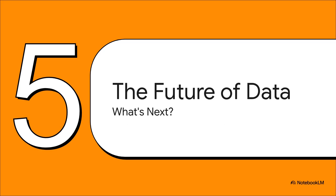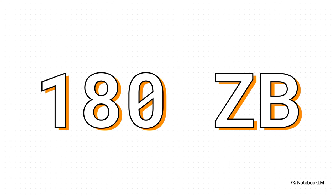So where are we headed? I mean, this demand is not slowing down. So what does the future of data even look like? What's driving all this? Just sheer raw demand. Get this, by 2025, the world is expected to create over 180 zettabytes of data a year. A zettabyte? That's 1 trillion gigabytes. It's a number so big it almost doesn't mean anything. And that's what's fueling this insane need for more and more data centers.